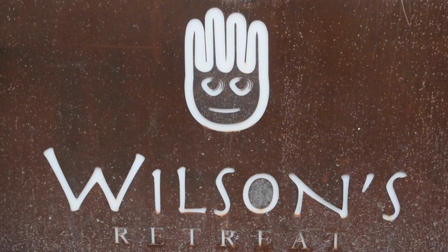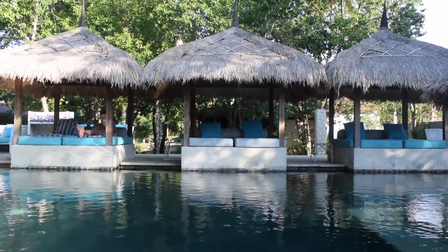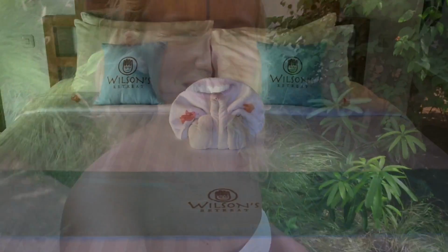We are staying in this amazing place called Wilson's Retreat, and it's just on the beach, but it's also got a lovely pool and a nice bar and restaurant on the beach, and it's close to what they say is the best snorkeling spot here in Gili T.